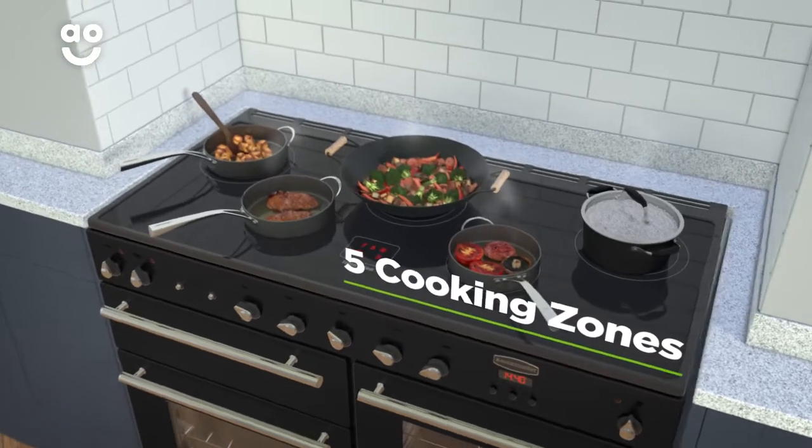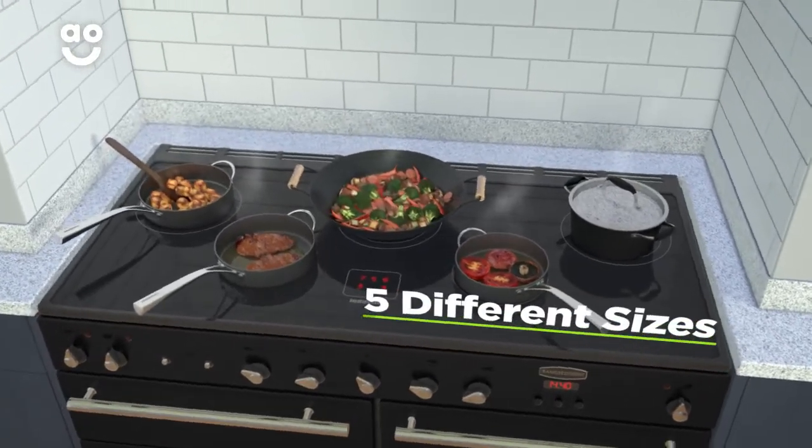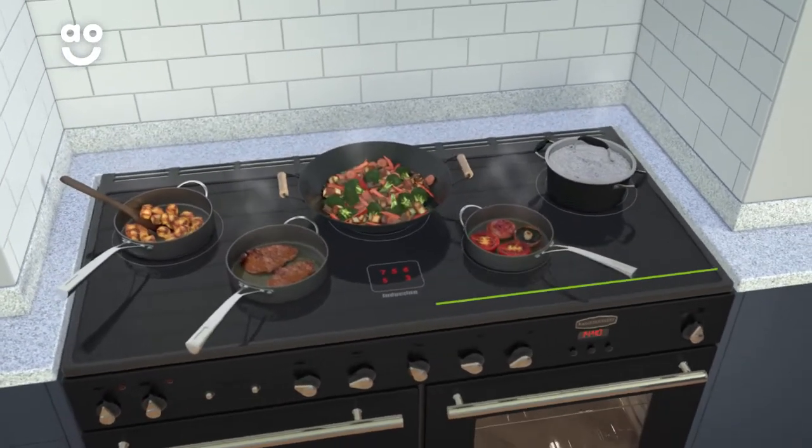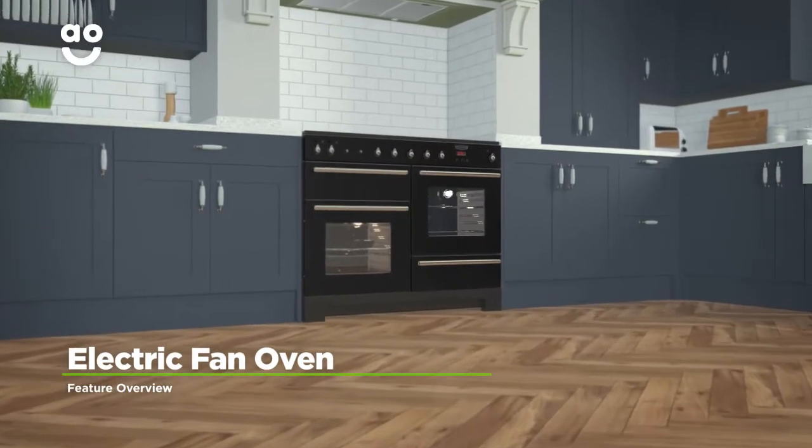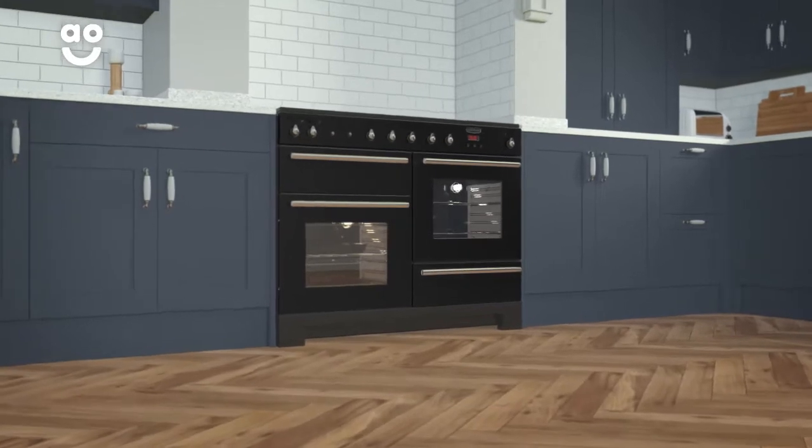There are five cooking zones on the hob, ranging from five different sizes. This is great when you want several pans bubbling at the same time. The electric fan oven lets you perfectly cook different courses all at the same time.